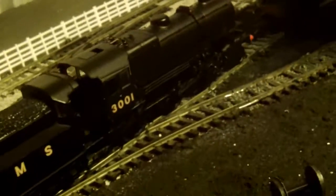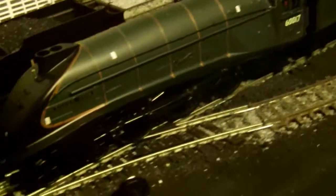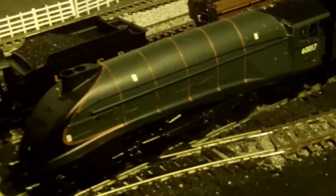And there's the Flying Pig, which has had its cab interior painted, which you saw in the how-to video on painting cab interiors. And then there's Silver Fox. Still needs the detail and real coal putting on, but I will get to that. But it won't be in the video. And you saw that in the how-to video on renumbering and renaming logos.